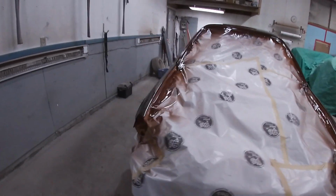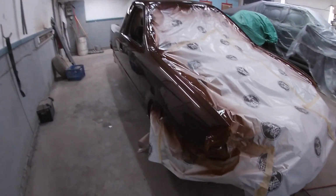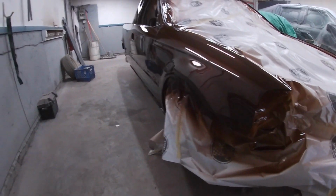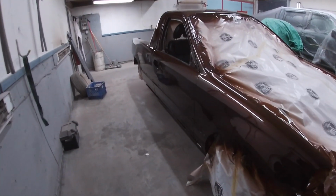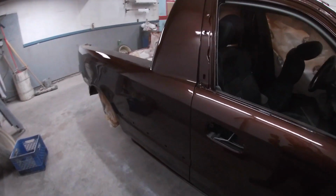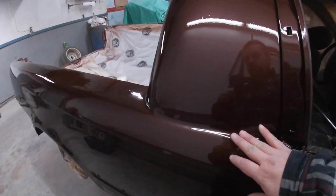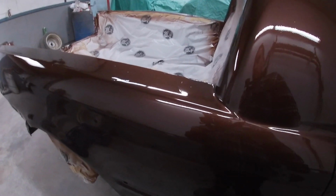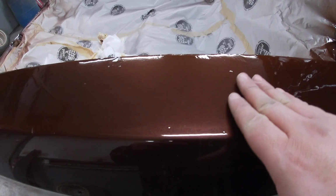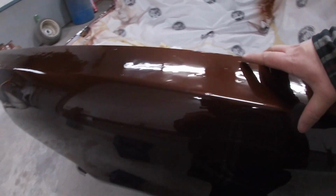Come to this side. Going down the side of the car. Look at the body lines. Whew. You'll see what I'm talking about right up here. You can't really see it in here, but there is a cover that covers the whole thing.